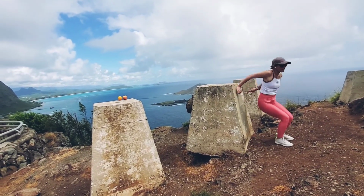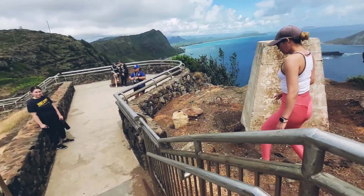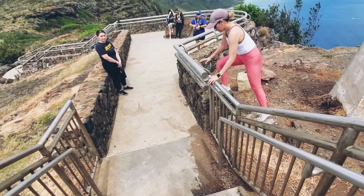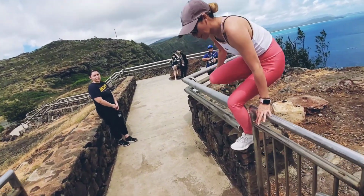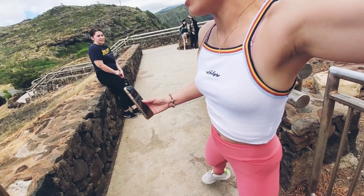Last time we came here, it rained too. Buy me one. I'm just gonna head back down. It's sprinkling now.